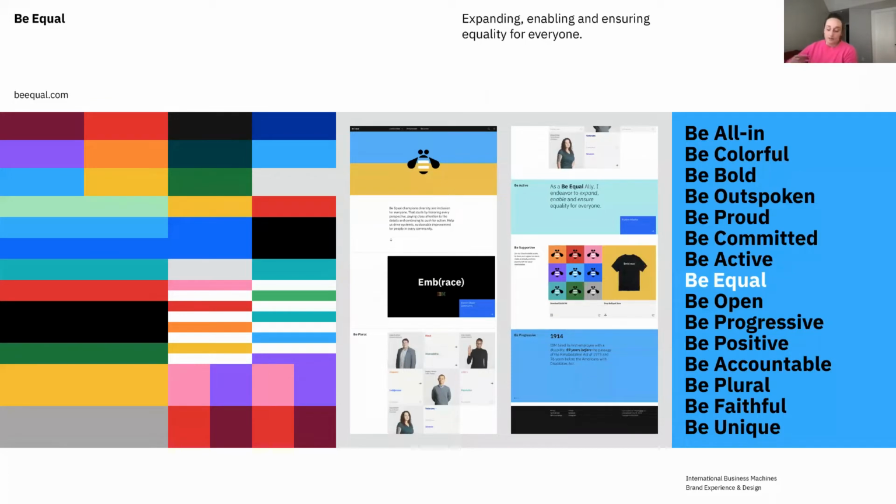And within culture, one of our amazing initiatives, the Be Equal, is the face of IBM diversity and inclusion. It initially launched as an internal initiative to promote and support gender equity, but it's now expanded to include and represent every dimension and identity and intersectionality. So again, we're working to expand and empower and ensure the equality inside and outside of IBM.